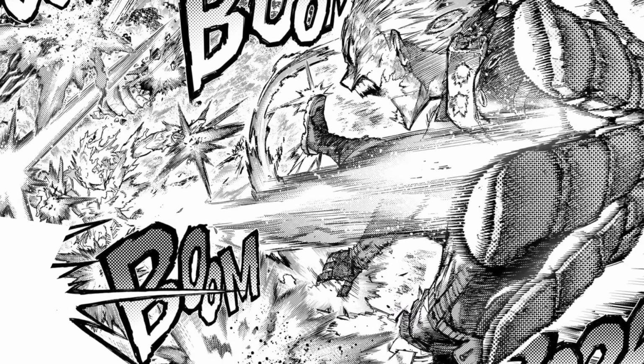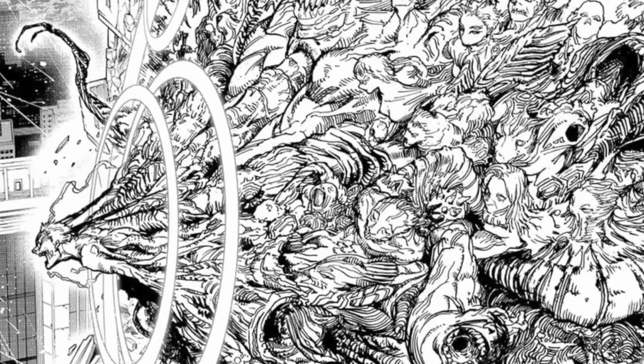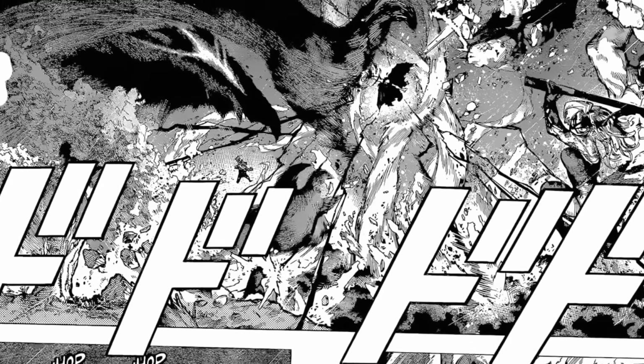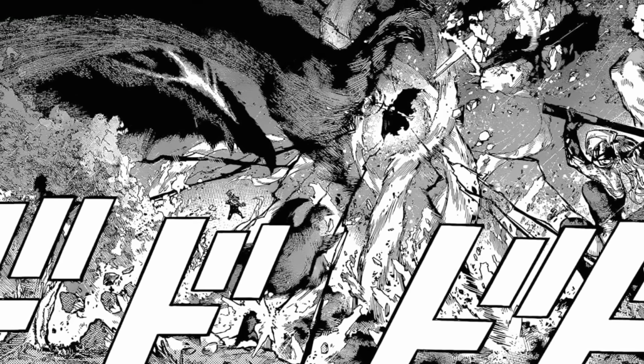It feels like every other page is a massive spread, and there's so much going on in each one that it incentivizes you to take a closer look and admire all the little details. Look me in the eyes and explain to me why you are not reading this manga right now.